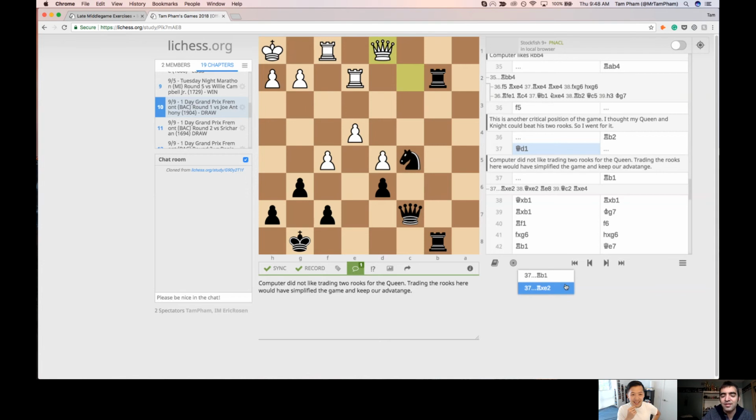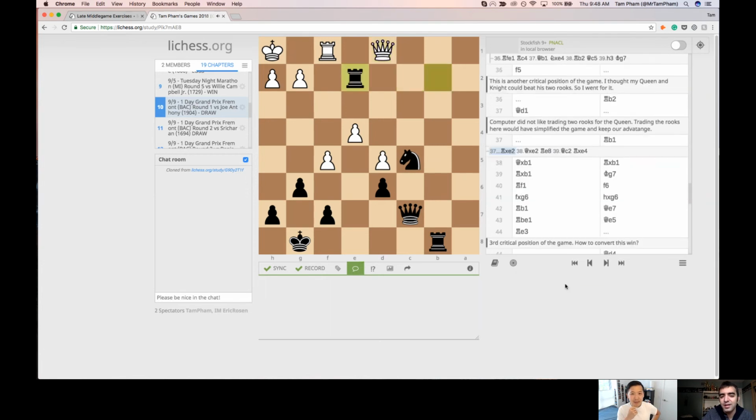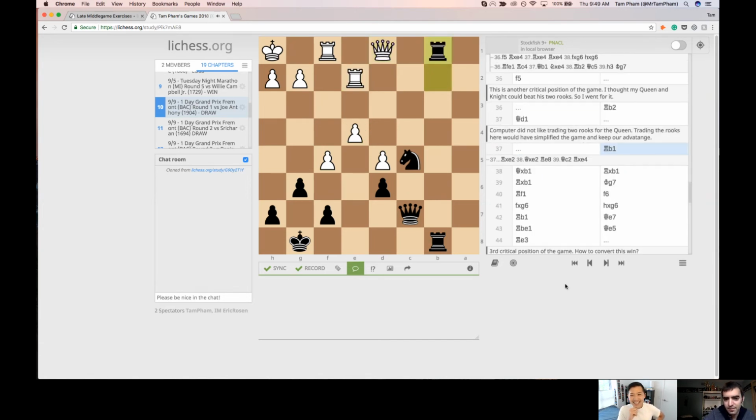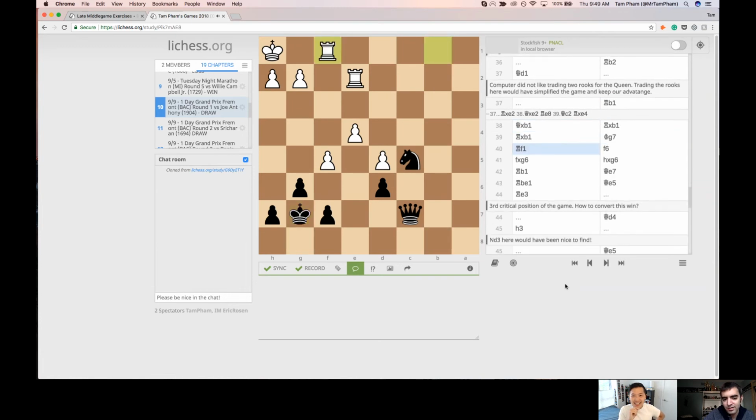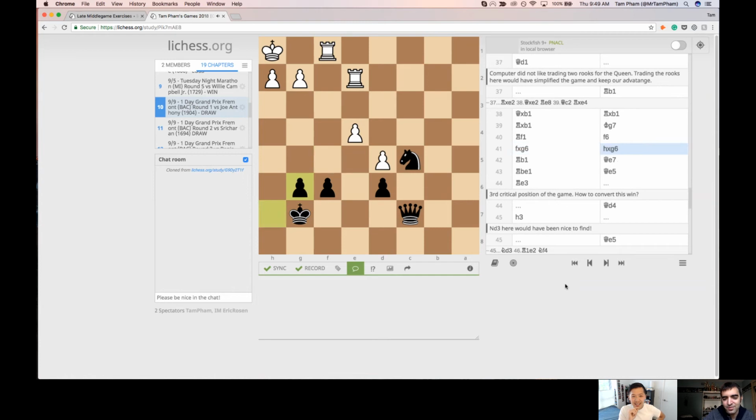I think just keeping the extra piece and keeping the material a bit more balanced with queen and rook for each side is easier. And I know you gave the line here where you're just winning the e4 pawn and you have everything defended. But okay, it's still winning. And yeah, I could see that your play was being affected by the time situation.